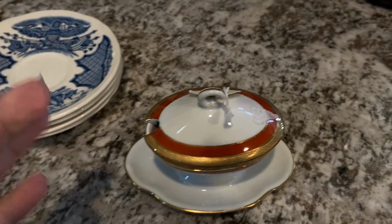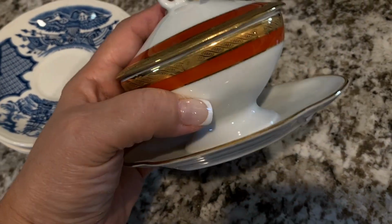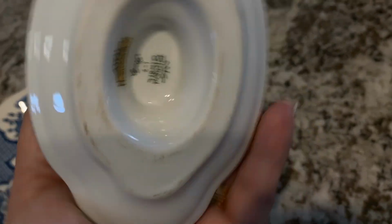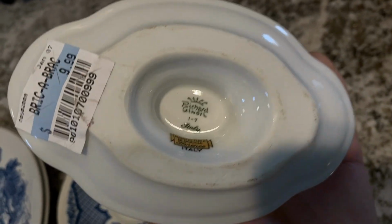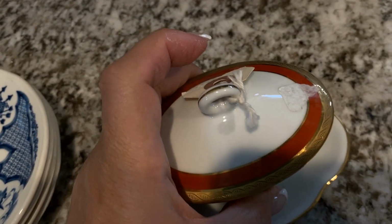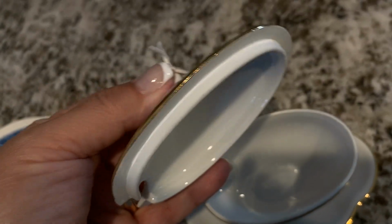This was definitely the find of the day. This is missing the spoon, but similar ones that are online, missing the spoon, start at $45, and they range all the way up to $475. The $475 one has the spoon.